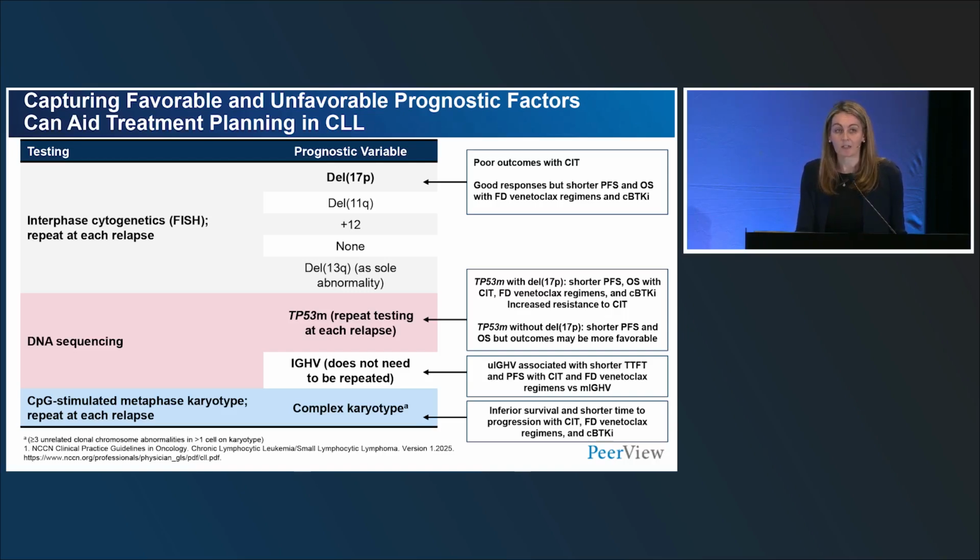And then complex karyotype has really emerged as an important prognostic feature. There's data, for example, with ibrutinib showing shorter progression-free survival for complex karyotype, which traditionally has been defined by 3 or more cytogenetic abnormalities, but there's also some data looking at 5 or more cytogenetic abnormalities being predictive.